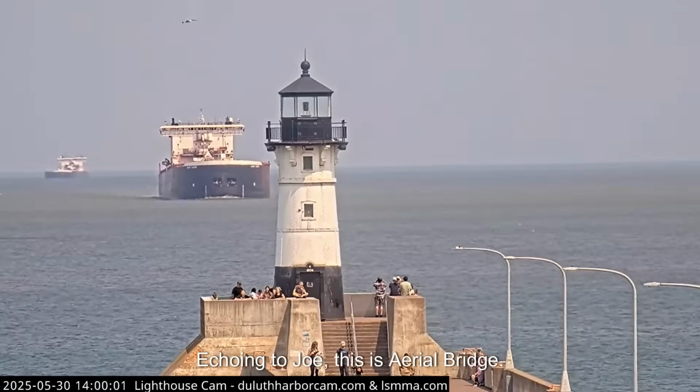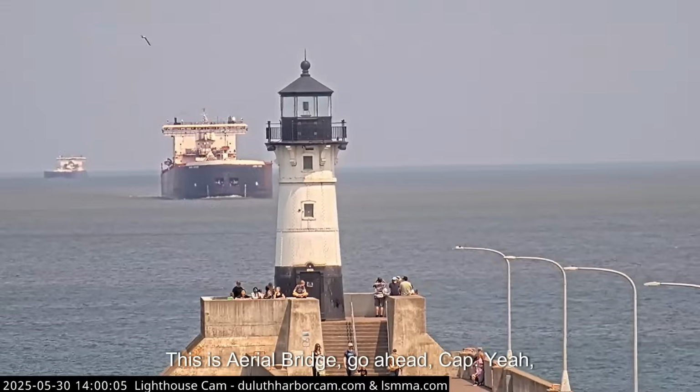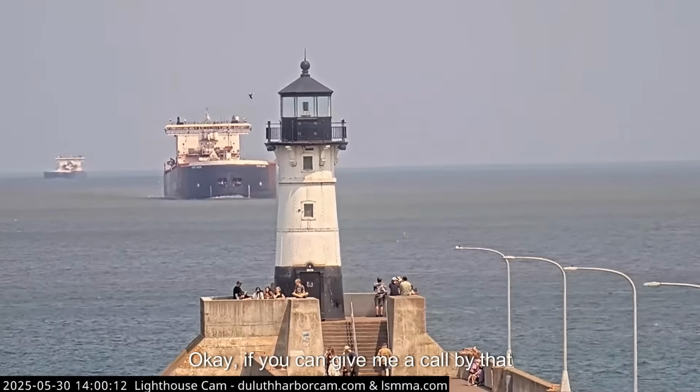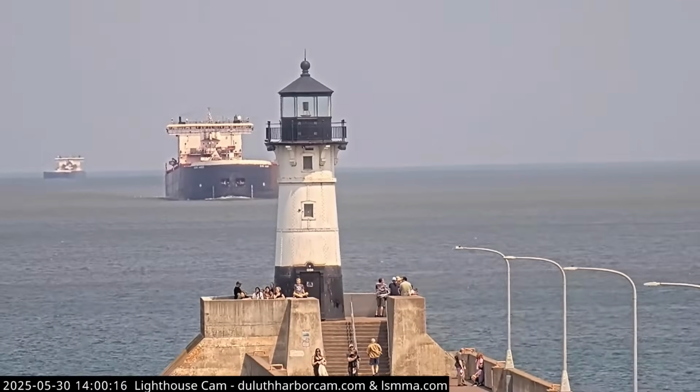Calling the Duluth aerial bridge, the Slowman Discover. See aerial bridge, go ahead, Cap. Yeah, just give me a heads up, looking for an opening in about an hour. Okay, if you can give me a call by that mile and a half marker, we'll make sure we're up and ready for you. Thanks, Cap.